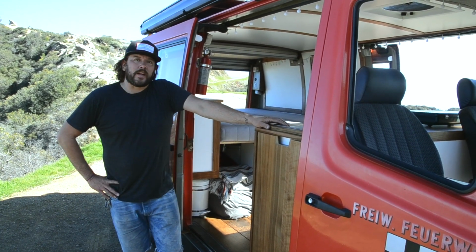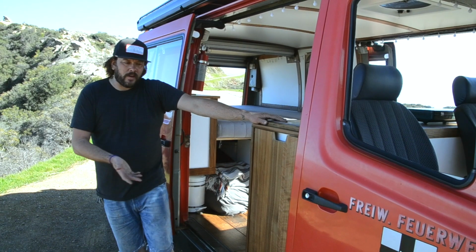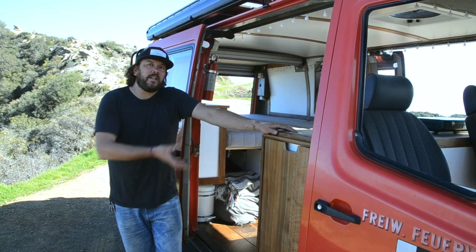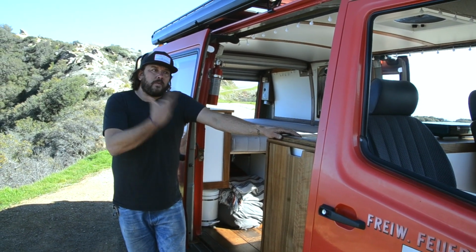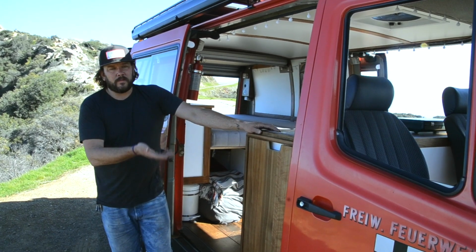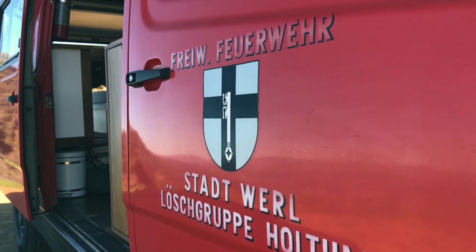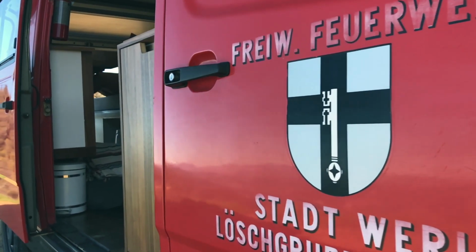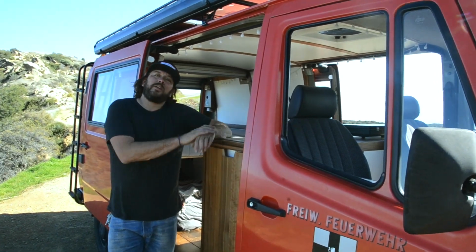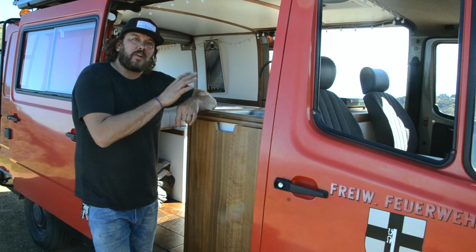Some of the history: it was made by Mercedes-Benz in 1985. And then a firetruck conversion company that buys these from Benz retrofits them for volunteer firefighters. So this was purchased from the fire department in the city of Verl, and it was a pump truck which would carry up to 8 personnel and a big, 1,000-pound pump, and they'd throw hose in the lake or a stream and draft water and be able to put fires out that way.